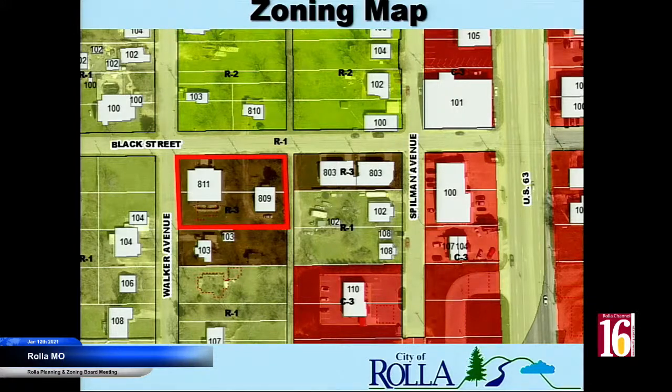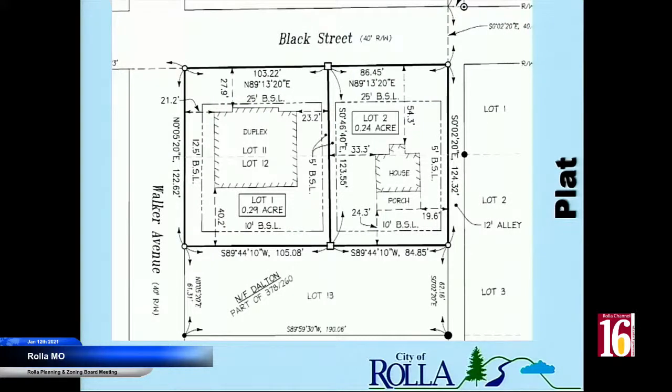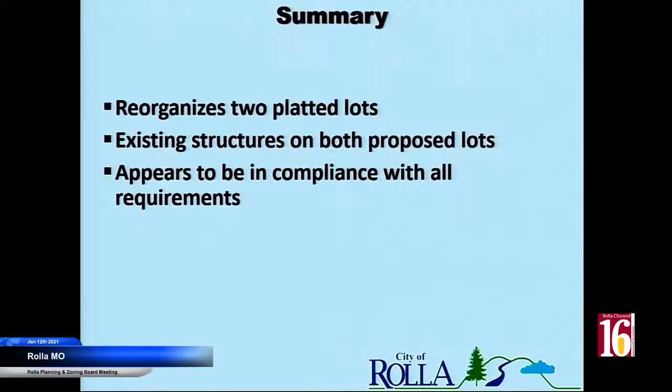Multifamily district does allow for, well, things as they are currently, the multiple buildings on the lot. It also allows for a duplex on a separate lot or a single family house on a separate lot. This is the drawing showing what the plat would look like. As you can see, you'd have one building on each of the lots. The buildings would meet all required setbacks for the subdivision as proposed. So just to summarize, it reorganizes two platted lots into two platted lots, again, just differently oriented, so that each of the existing buildings are on their own separate lot, and it appears to be in compliance with all requirements.